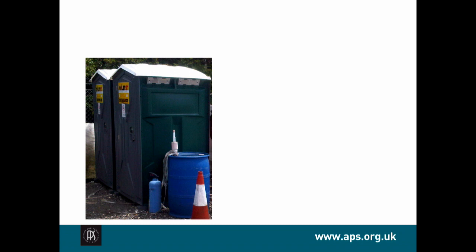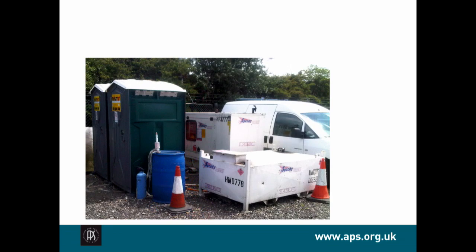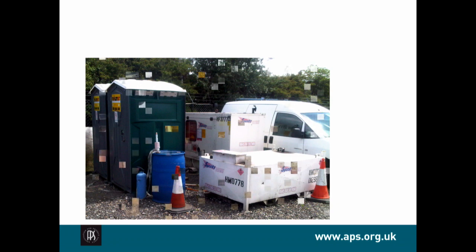This is a portaloo solution, but connected to proper services. And whilst the portaloo in and of itself looks very compact, you've got all the other bits that go with it. Okay, so you've got the fuel, you've got the tank, and so on. And actually, it would have been easier just to bring an Oasis unit onto site. Okay?